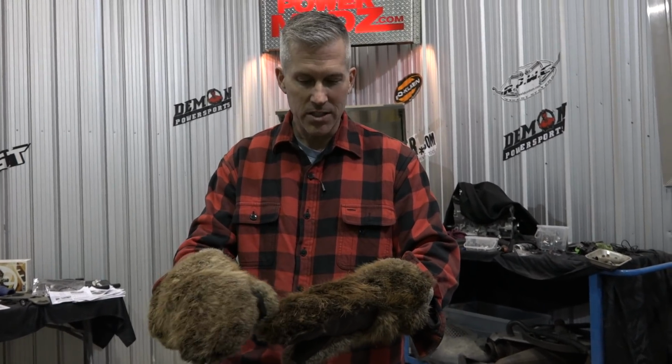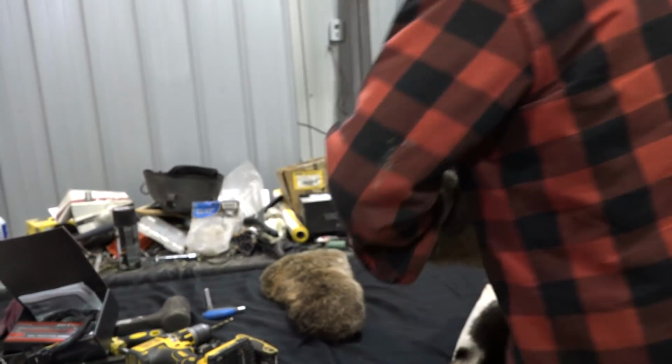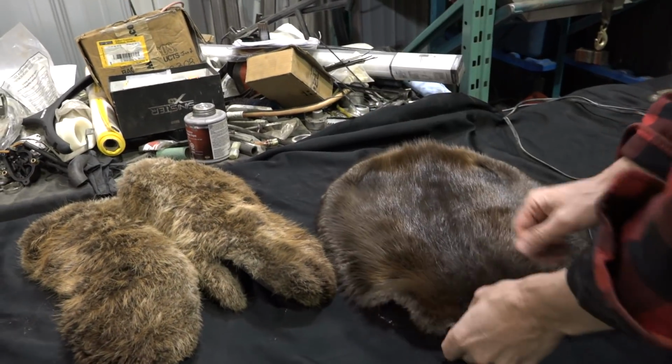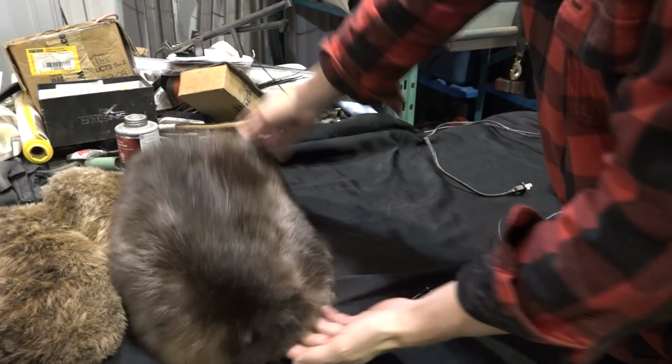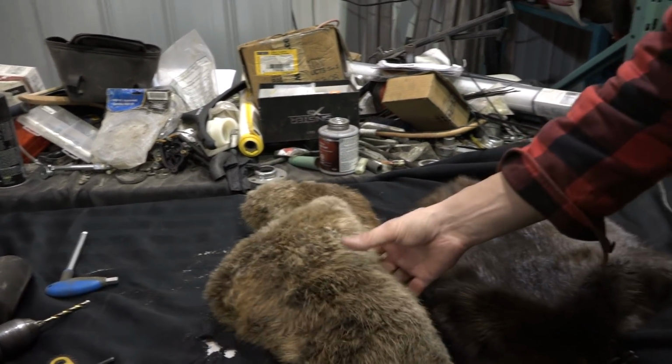These have been completely decimated. All the real guard hairs are gone off them. They're sun bleached, they're fuel bleached, they're burnt in the fire. These have been destroyed, you can't believe it. This is what they started out like, I'll show you. So that's a beaver, that little beaver. So that's what they started out like, believe it or not. But when you wear them a lot, that's what happens to them.